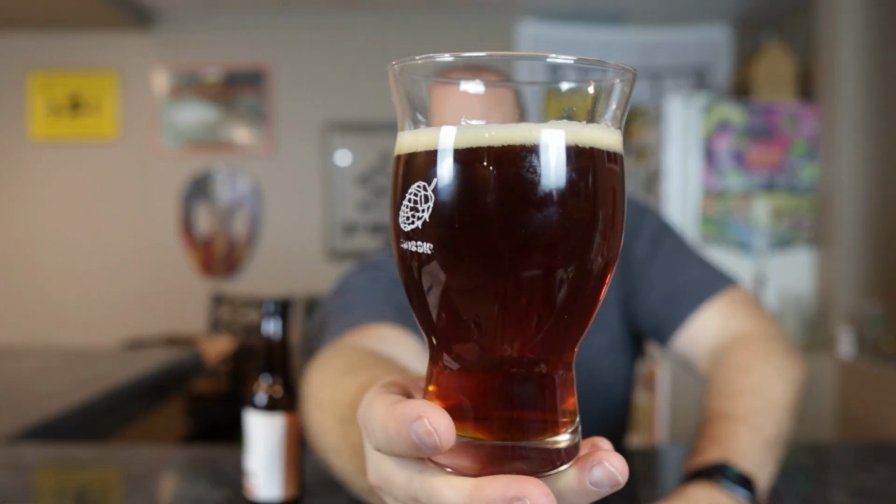Light caramel colored head on there, pretty much all small bubbles, not even a quarter finger of head. Red, good color. I don't think I put the light on it. It looks good. Okay, never mind. Let's go ahead and smell.